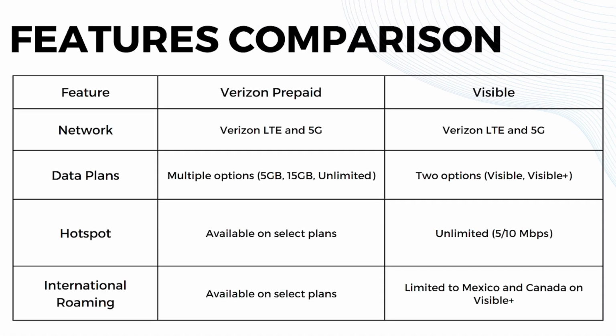So now let's go directly to the features comparison. So when we talk about their network, Verizon Prepaid offers Verizon LTE and 5G, same thing with Visible, since they are both under Verizon. So when we talk about data plans, Verizon Prepaid offers multiple options, which is 5 gig, 15 gig, or unlimited, while Visible only has two options, which is Visible and Visible Plus.